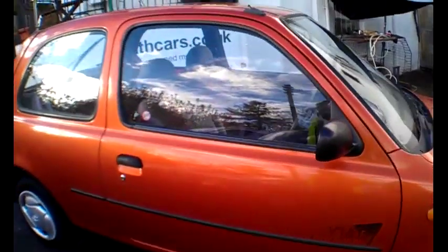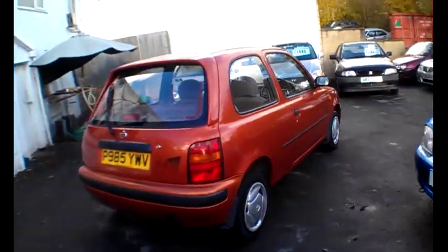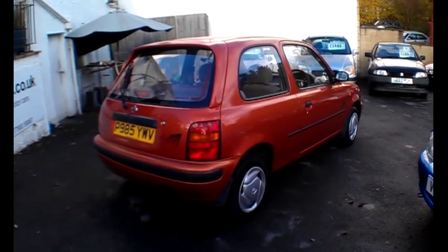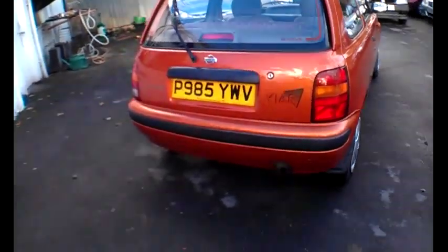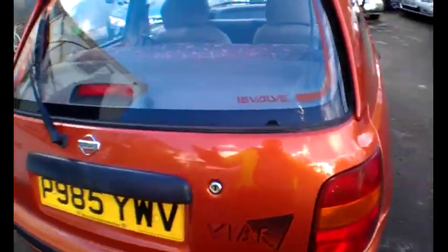And I've spent about an hour and a half driving this around, and it drives very well indeed. Sat in Bristol in the traffic, it was a delight for just inching forward with its auto box. And obviously 1 litre, nice and economical, cheap to insure, cheap to tax, all the usual things. As we can see, it has the original supplying Nissan dealer number plates on the front here. Has a rear wash wiper, high level brake light, all the usual sort of little Nissan things.